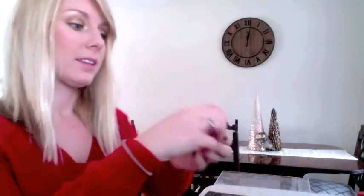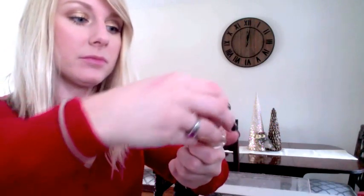So sorry about that. And now I'm picking up this loose pigment from theBalm. It's in the shade No Money, No Honey. And it's actually an eyeshadow, but I use it as a highlighter and it's so intense. It's probably my favorite.